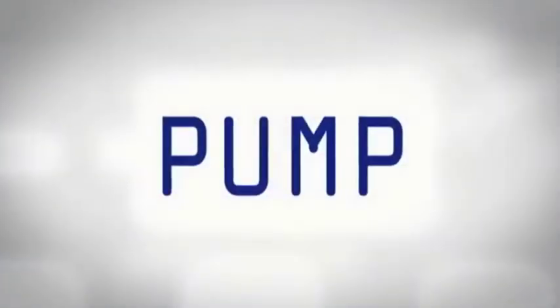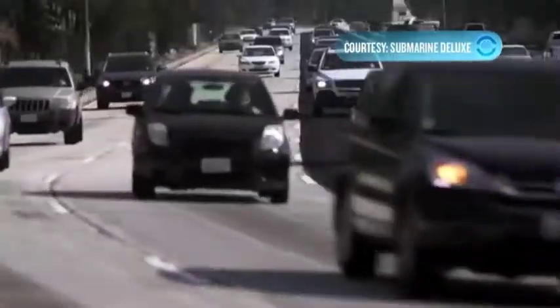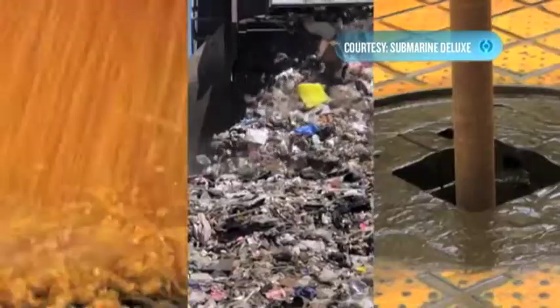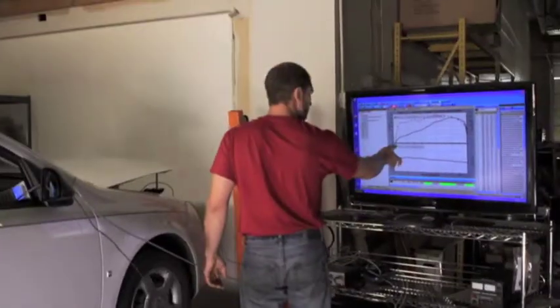Pump has an important story to tell with STEM at the center. Automobiles are feats of engineering in and of themselves, but making them run on renewable fuel? That's another story. But according to auto engineer John Brackett, it's far more simple than you think.